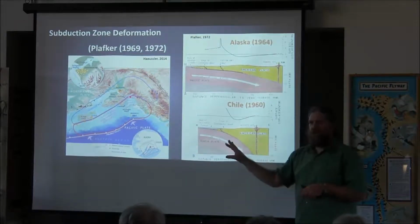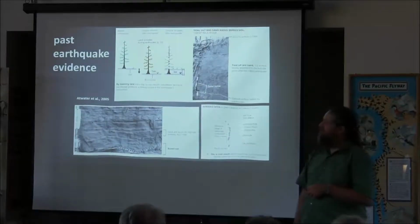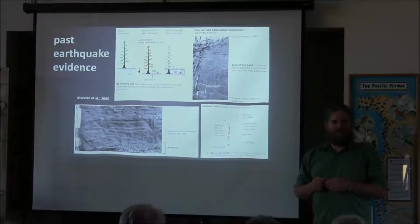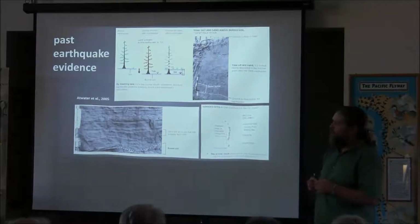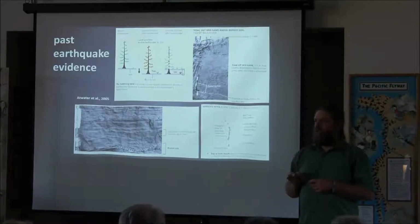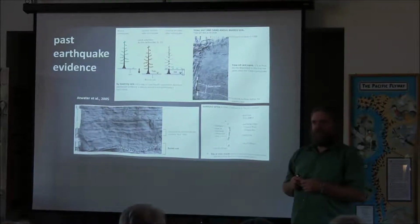So here is a modern analog, just another modern analog. Now we actually have evidence of past earthquakes along Cascadia. Brian Atwater in 1987 published the first geological evidence of past earthquakes along the Cascadia subduction zone.